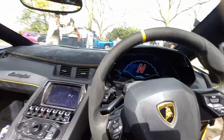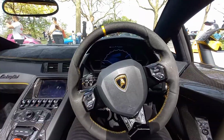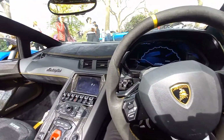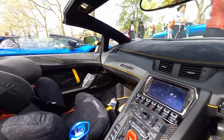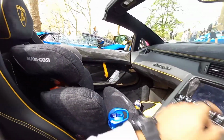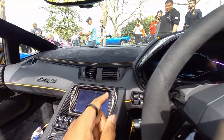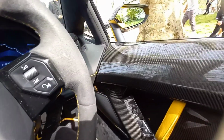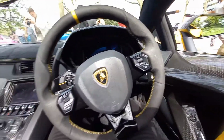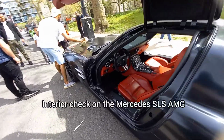Ooh, absolutely love it. So here we are, guys, inside of an Aventador SV Roadster. Honestly, I quite do love this myself. Everything about it too, the gloss carbon, but the all Alcantara with the yellow trimming stitching. It actually suits me very well. Jesus.